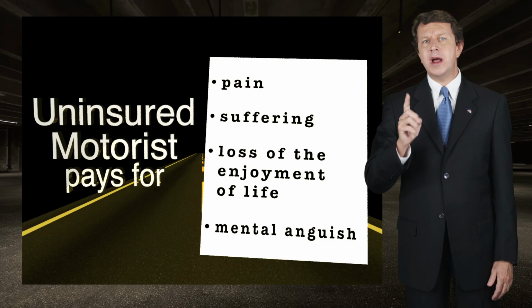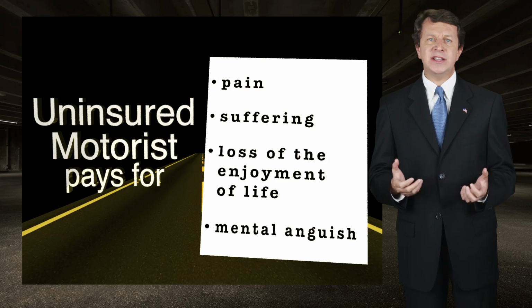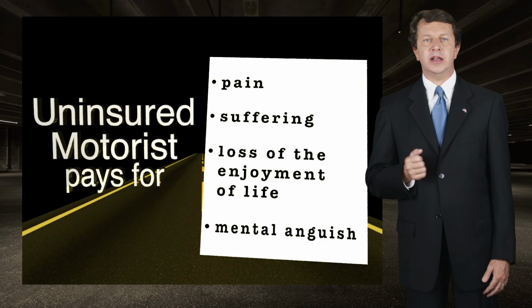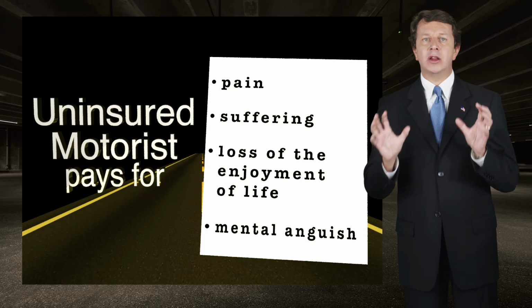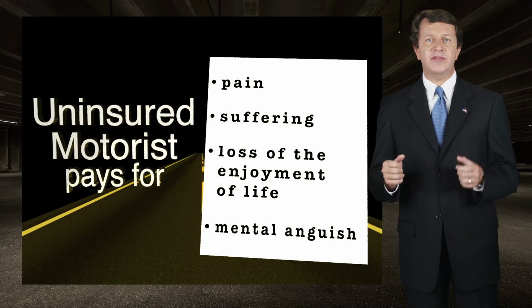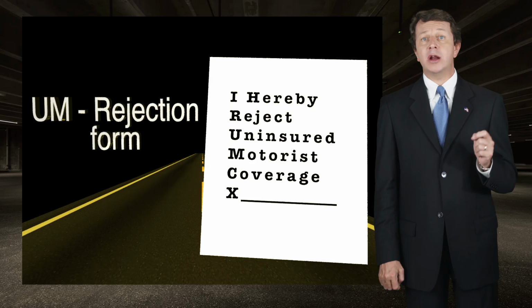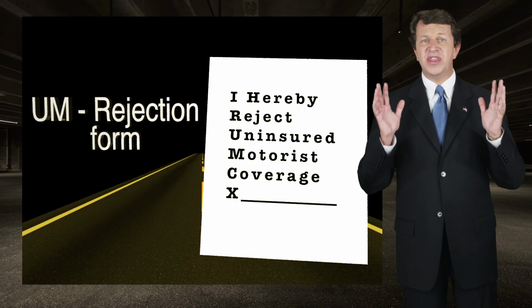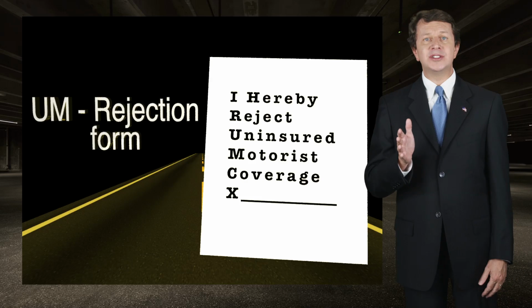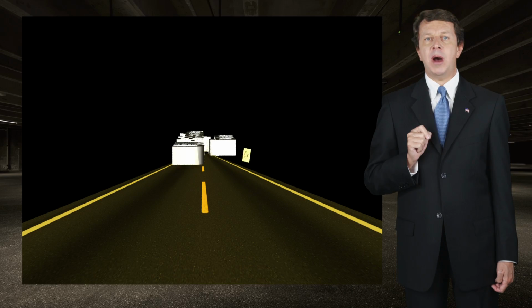You will not recover one cent to help you cope with the loss of your vision and the added expenses and frustration of being blind. So UM covers some of the non-economic losses you would have suffered. It's also important to be aware that most auto insurance companies don't like to sell insurance, but the state of Florida requires them to make you sign a form rejecting it if you don't want to buy it.